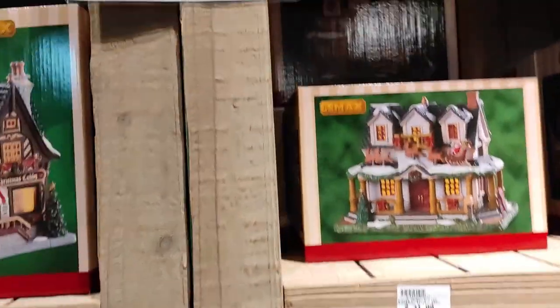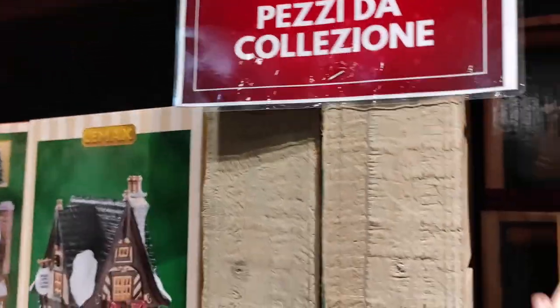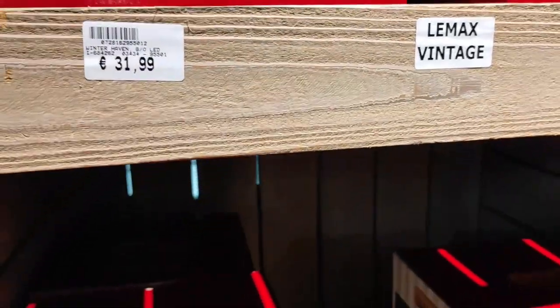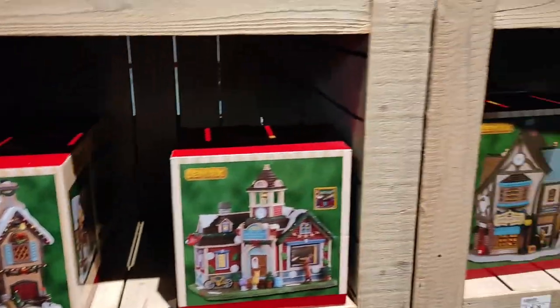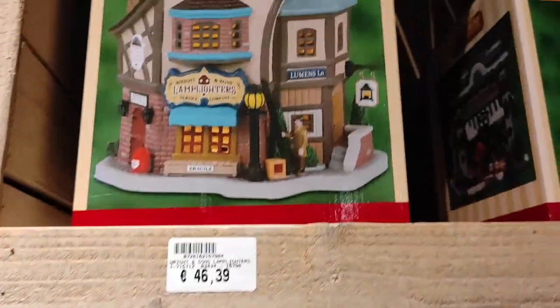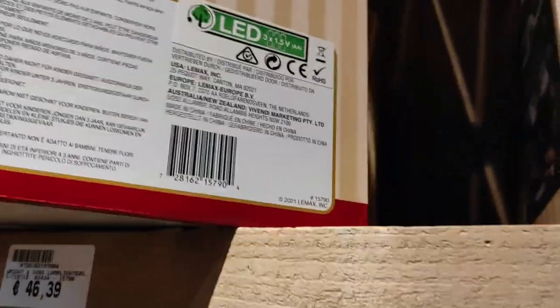Yes, maybe they have written here these are collection pieces, maybe because they are end of series from past seasons. Yes, they are from past season, and so very appreciated buildings. This is why I love, look there, the lamplighter. This is from last season, I think. This is, yes, 2021. I still have good memory, guys.